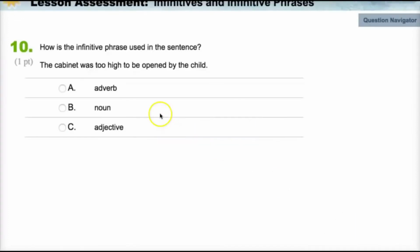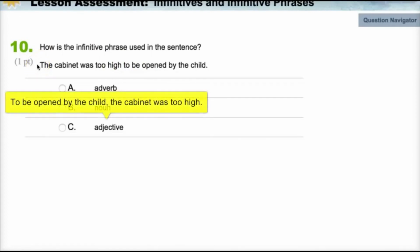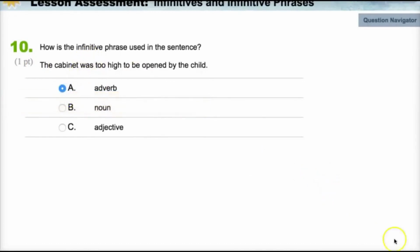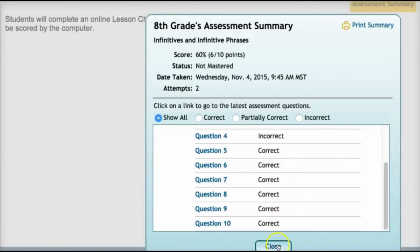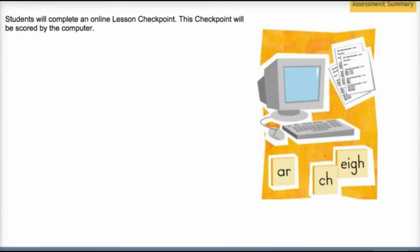And then the cabinet was too high to be opened by the child. Now it's only this kind of to. And the infinitive phrase is then to be opened by the child. It is modifying what? It was to be opened by the child. And if I put it at the front, to be opened by the child, comma, the cabinet was too high. So because it's modifying the verb, it's being used as an adverb. So on 5 through 10, we got them all correct. All right, hopefully that was a little helpful on recognizing how an infinitive is being used in a sentence.